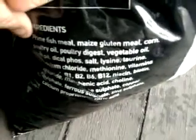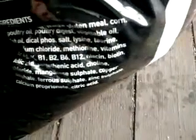They don't often tell you the ingredients. Well, sometimes they do. But prime fish meal, maize gluten meal, corn, poultry oil, poultry digest, whatever that means, vegetable oil, fish oil, diethyl phosphate, lysine, taurine, ferrous sulfate, zinc sulfate, blah blah blah. Vitamins A, D3, E, K, B1, B2, B6, B12, niacin, biotin, you know.